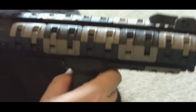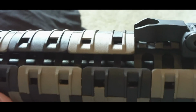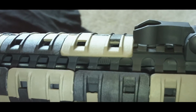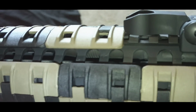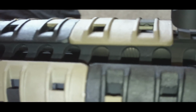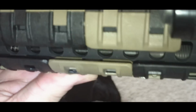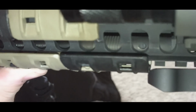Now this is an LWRC M6A2, and it comes factory with a gas piston system. It's kind of hard to see, as it's underneath the handguard. I don't really know if you can see it all that well. I'll try to get some light in there. As you can see, it's kind of dirty on this one because I haven't shot it or cleaned it in a while. I could take this handguard off, but I've got so much stuff on it, it's kind of a pain in the butt to get to. There you go, get a better look at it.